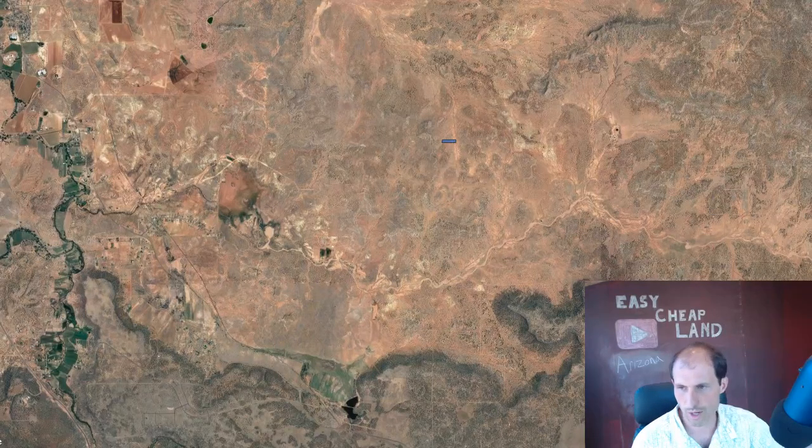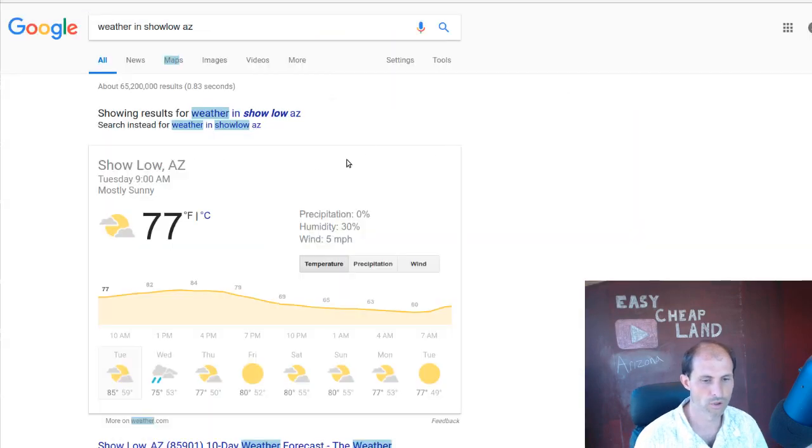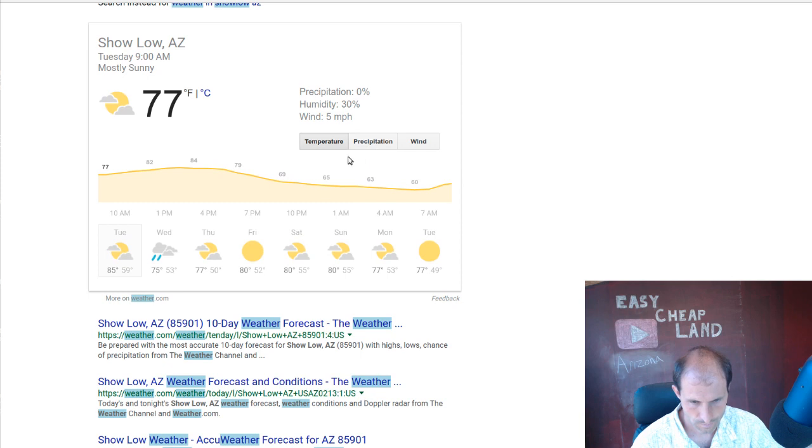So there's this property, and I wanted to show the weather. I pulled up the weather in Show Low, and it's 9 a.m. right now and 77 degrees, and it looks like it's going up to 84 degrees today, and down to 59 degrees at night. It sounds pretty easy to sleep at that temperature. Maybe the window is slightly cracked. 85 in the day, 59 at night. What more can you ask for?